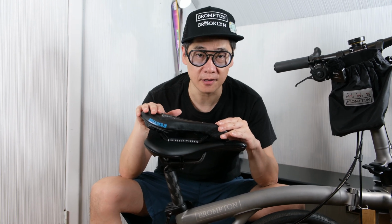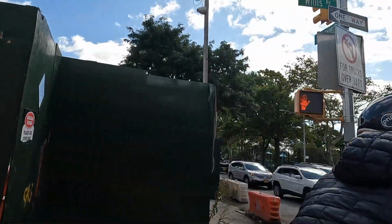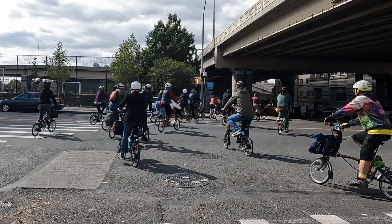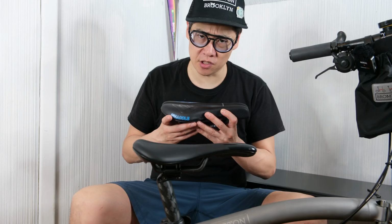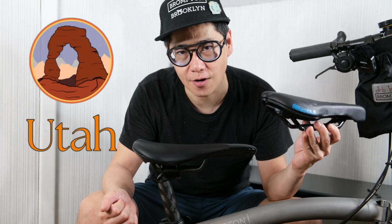It popped up on my Instagram feed and I knew this was the saddle that I've been waiting for. I've been using the stock saddle for a while, and while the stock saddle is fine for my shorter rides, once I hit about 20 miles I start to feel saddle pain and numbness, and that is the reason why I wanted a saddle like this. And the best part of this saddle is they actually make them in USA, in the state of Utah.